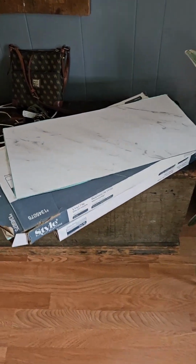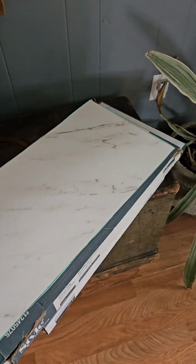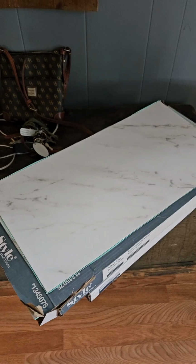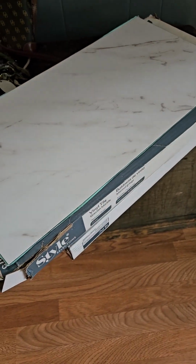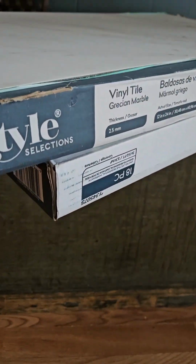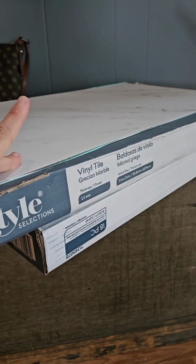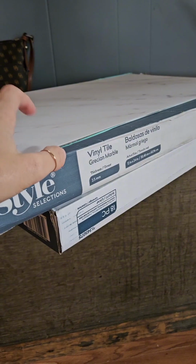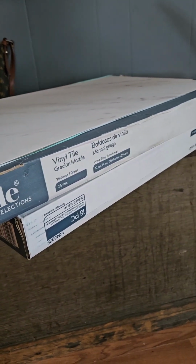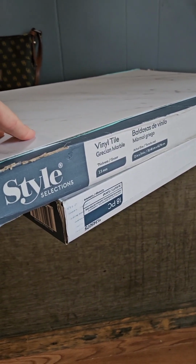I'm going to show you guys the flooring real quick. So there she is. I'm going with marble because it's much lighter, and I need something bright to make the space seem bigger because it's really not that big of a bathroom. But I'm pretty surprised at how nice a quality it is for peel and stick. For both boxes, it came with 36 tiles, so 18 in each. It was right around $100, I think $105 for both boxes. So I'm pretty excited about that.